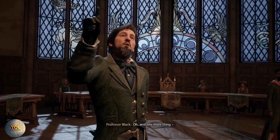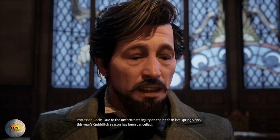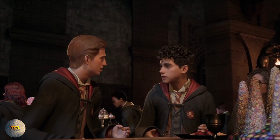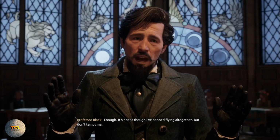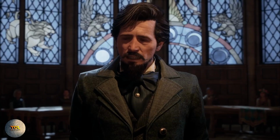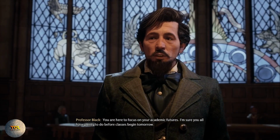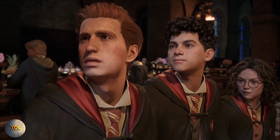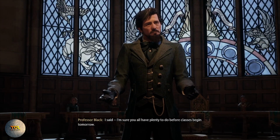Oh, and one more thing. Due to the unfortunate injury on the pitch in last spring's final, this year's Quidditch season has been cancelled. Enough! It's not as though I've banned flying altogether, but don't tempt me. You are here to focus on your academic futures. I'm sure you will have plenty to do before classes begin tomorrow. I said, I'm sure you all have plenty to do before classes begin tomorrow.